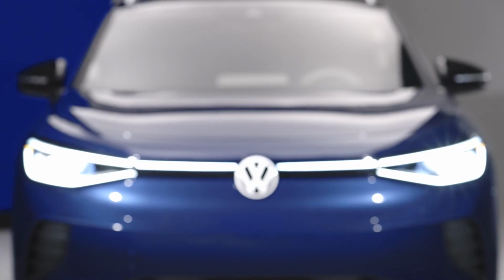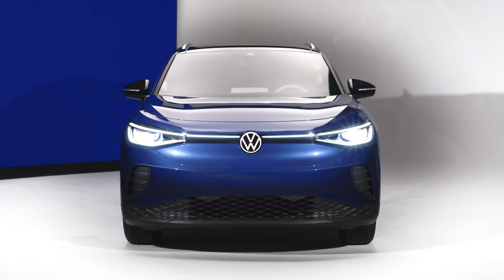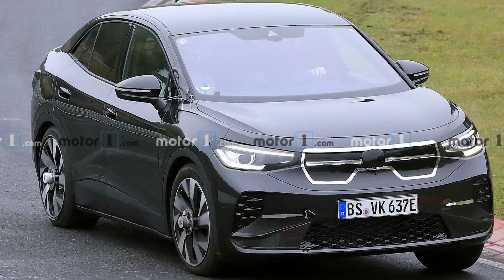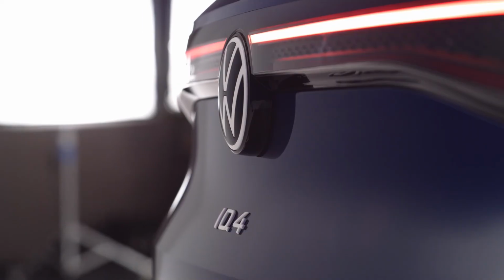First up in the news this week is Volkswagen and the ID.4, and a version which you may not have seen. We are talking about the ID.4 GTX. Volkswagen getting ready to put a GTX badge on the back of the ID.4.